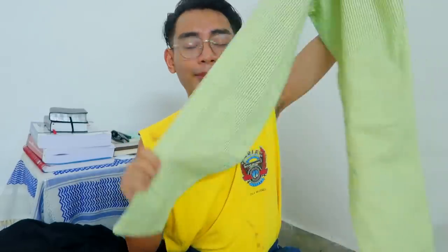It's a green neonish pant. A lot of people who know me know that I love vibrant colors, especially the colors that people usually consider gay, I guess. So I like those kinds of pants which look a little bit androgynous and also a little bit unisex. So this is the pants that I got.